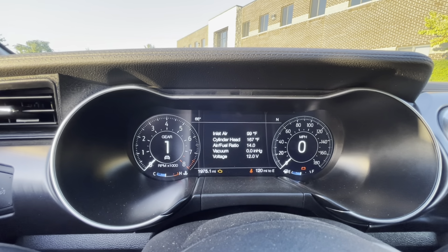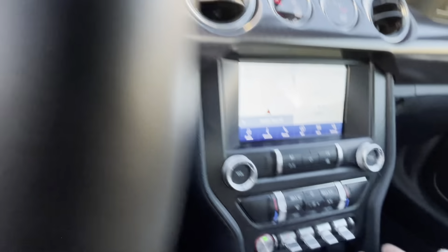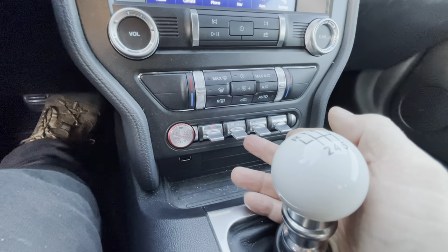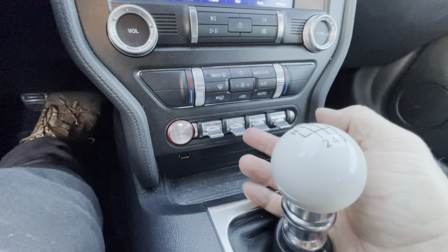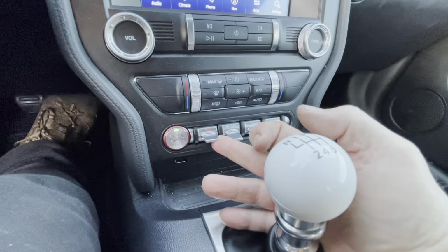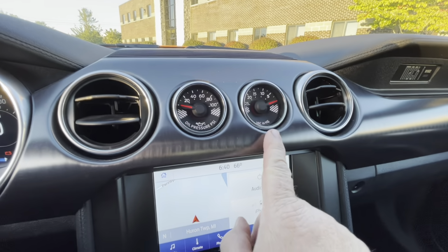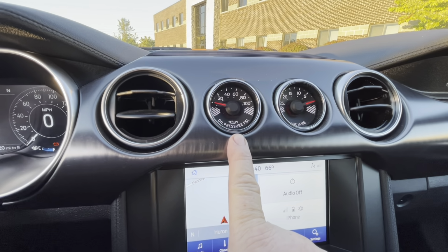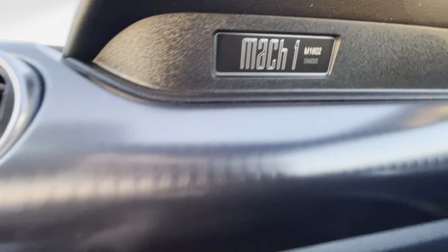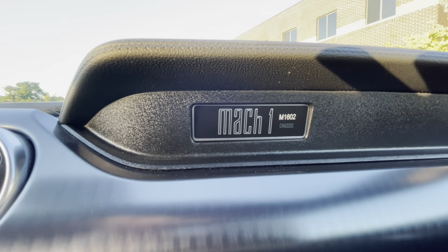So the 2021 Mach 1 has got a totally different dash setup. And my mode buttons and everything are down here, which is for the exhaust, steering, and to turn the traction control off. I had a brain fart there, and my hazards, which we don't need on. And then you look at my gauges here. This is a vacuum gauge and an oil pressure gauge. So hers is totally different than her setup right there. And my car is a Mach 1, M1602. That's the chassis number.